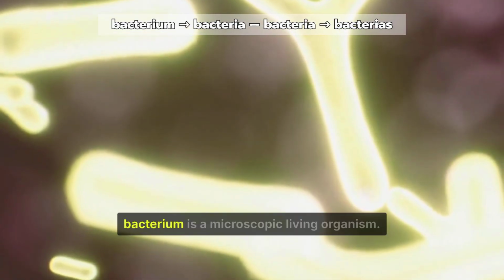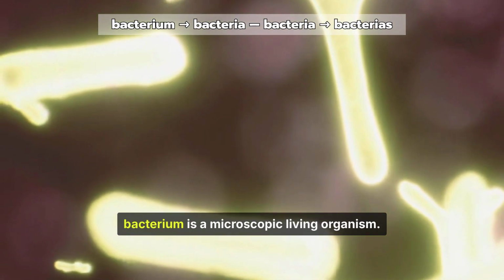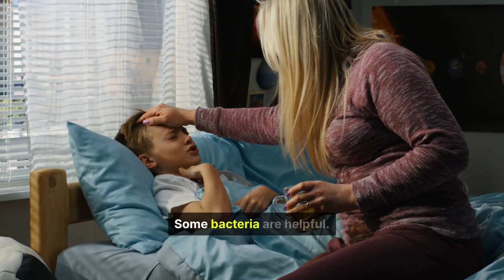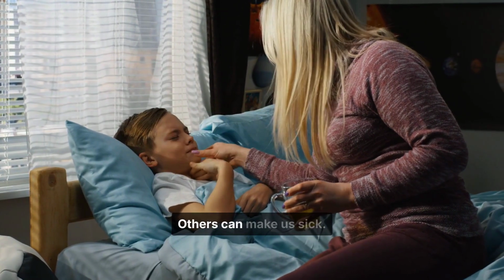Bacterium. A bacterium is a microscopic living organism. The plural is bacteria. Some bacteria are helpful. Others can make us sick.